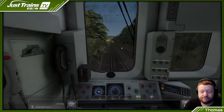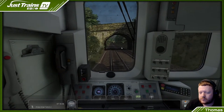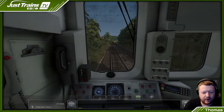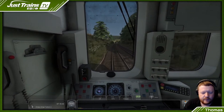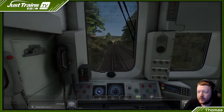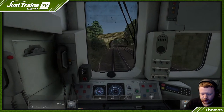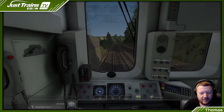It must be some gauging issues or something like that. I can't think of what else it would be, why the Pacers would be banned from coming down here. To be fair, it's probably down to the gradient going up the hill towards Buxton. It's probably too much for the Pacer to handle. Potentially.